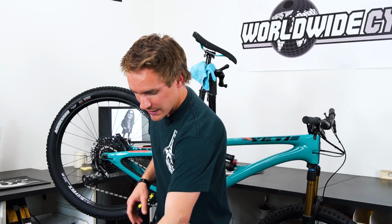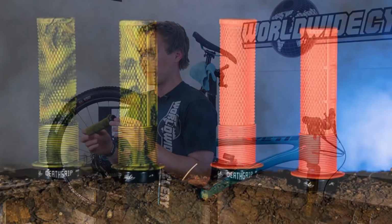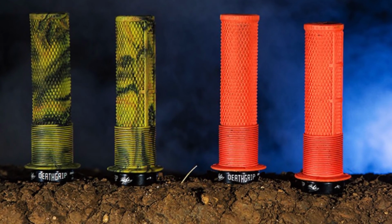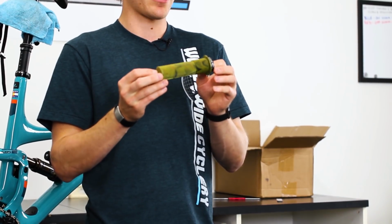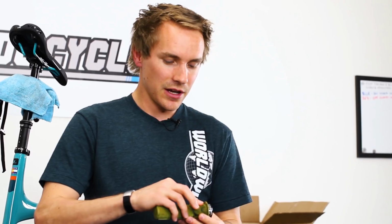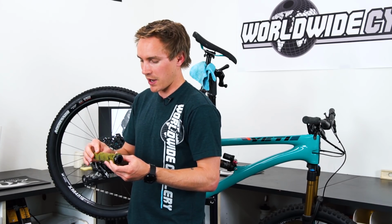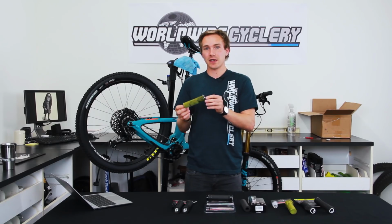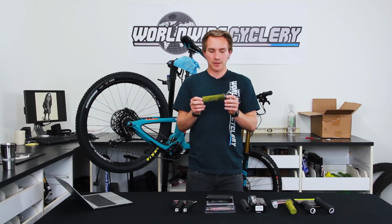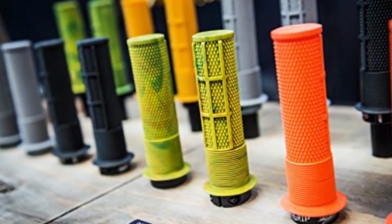Second up, DMR Bikes Death Grip. This is a grip designed by DMR's rider Brendan Fairclough. He's even got his signature right on there. The Death Grip's pretty unique. He put some thought into how he wanted these things to work and why there's a flange right here, why they have that waffle on the bottom and the diamond pattern on the top. These come in a thick and a thin version, a soft and a hard compound, and a number of different colors. This is a yellow camo color, super popular grip.